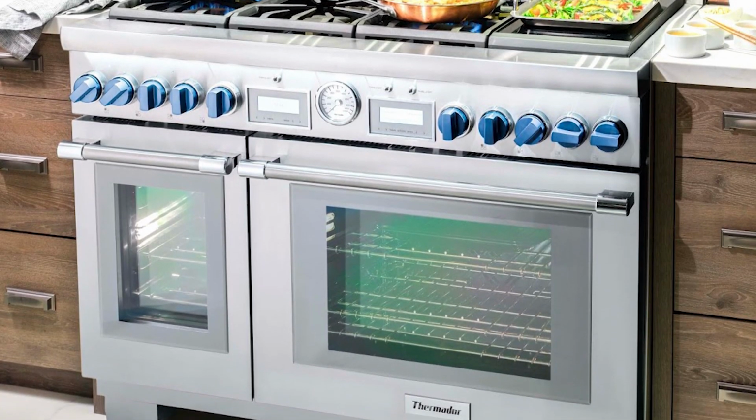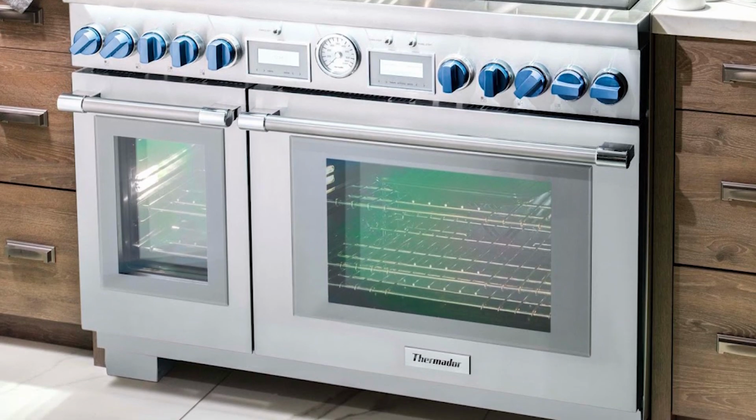Pick the best range for how you cook, but be careful. You will need service on any of these ranges statistically at least twice, so make sure there is available service in your area before you buy.